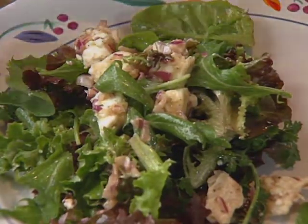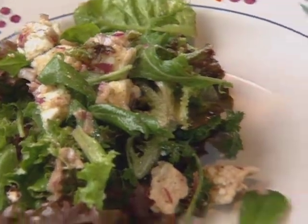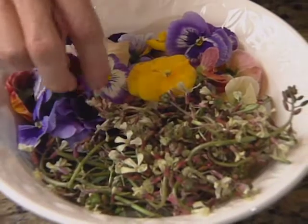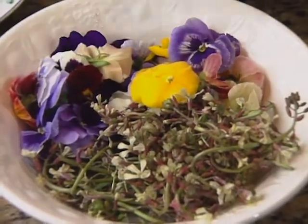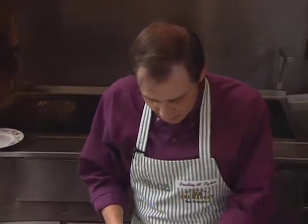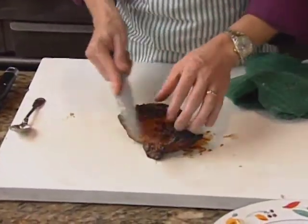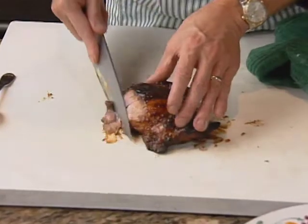And then an extra little treat, we have some arugula flowers, which are edible, and then some borage flowers here, which are also edible. So we're going to take our lamb, then we'll slice it against the grain. Let the lamb rest before carving.